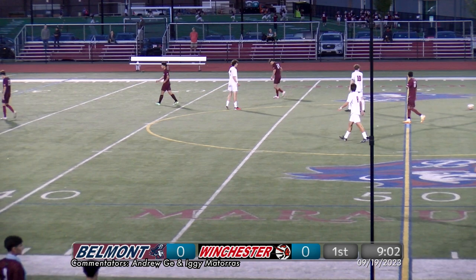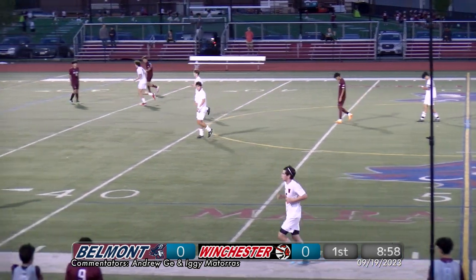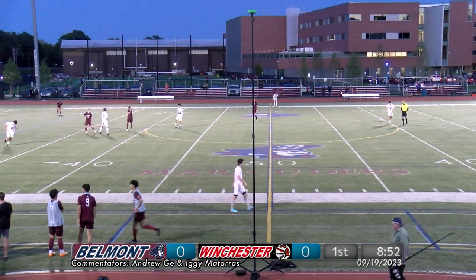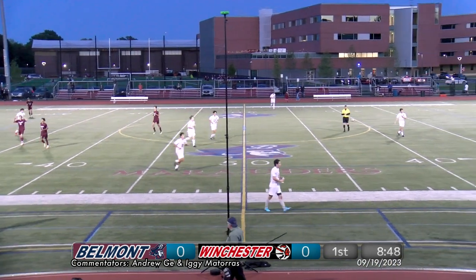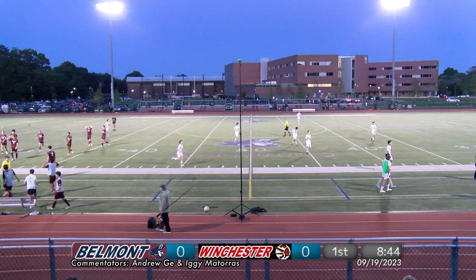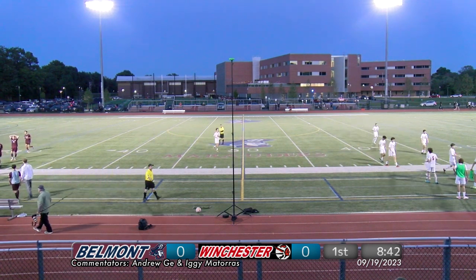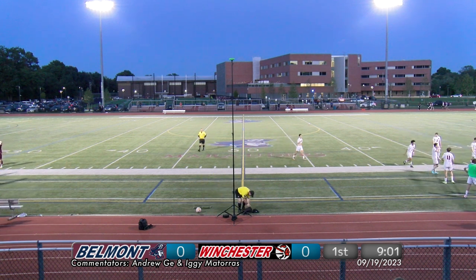And so now it looks like we have a set piece to Winchester. Number 12 looks to be Kate taking it. And timeout call. Not sure by what team, but timeout nevertheless. Looks to be Belmont as they are more urgent with this call. Everyone huddling up. Getting water for the players on the field. And both teams look to be having a word.